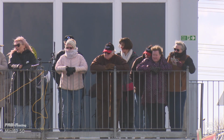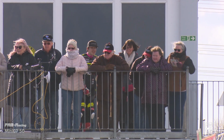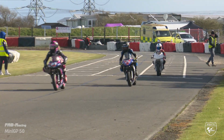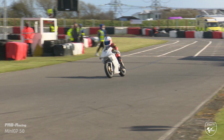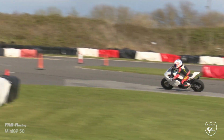We see there a big crowd forming up at the top of the balcony at the circuit, and underneath them as well, a lot of riders watching along from the pit lane as we get going on our way for the first round, the formation lap of the Mini GP50s Championship.